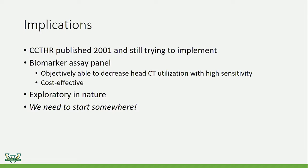But I think the implications of this is the clinical Canadian CT head rule published in 2001 has been difficult and we are still trying to implement it at many sites, as shown previously. The biomarker assay panel, on the other hand, appears to objectively be able to decrease CT head utilization with high sensitivity and is cost effective. But I want to emphasize that I really consider this exploratory in nature because it really wasn't designed to answer this question. But I think we need to start somewhere, and when we implement these biomarkers in clinical practice and future research, I'm sure we will modify and learn more about it.